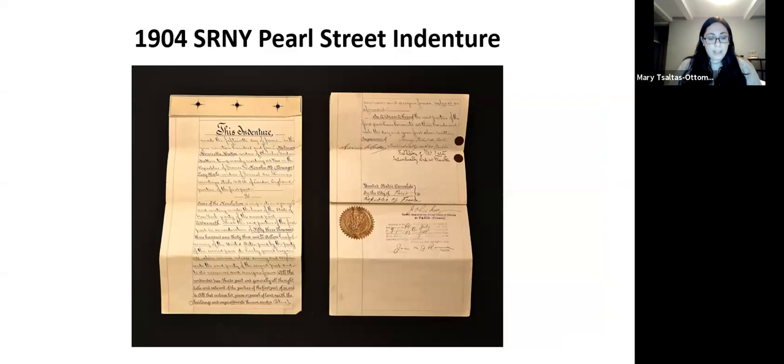Here is a closer look of the indenture obtained by the SRNY for the ownership of 54 Pearl Street. It is by no means as grand as the one that Samuel Fraunces has, but it still has that kind of charm. The handwriting is beautiful, and I love that shiny, shiny seal. It's very cute.